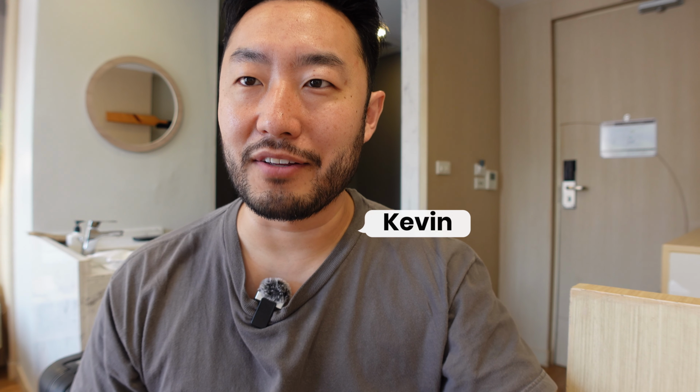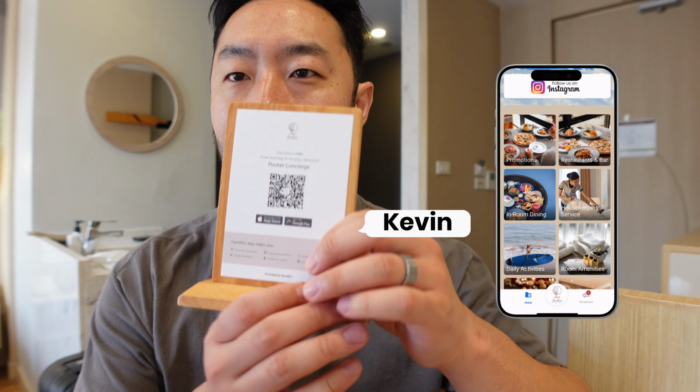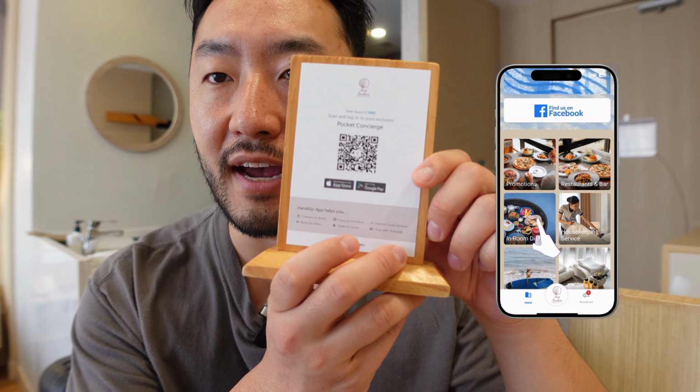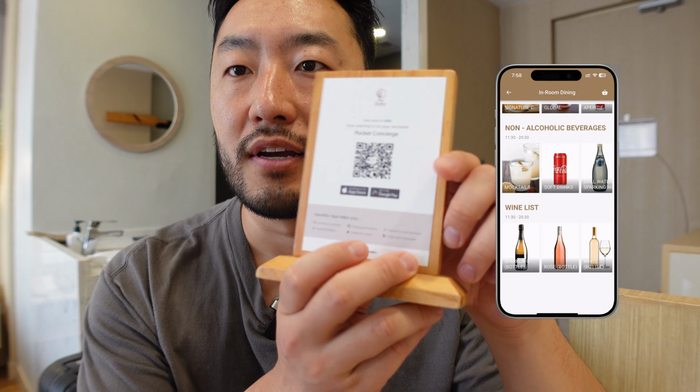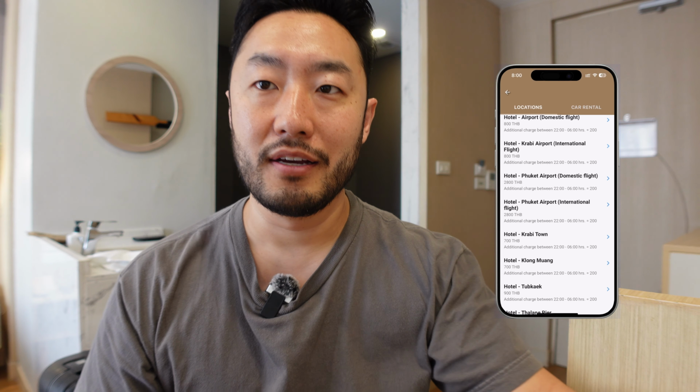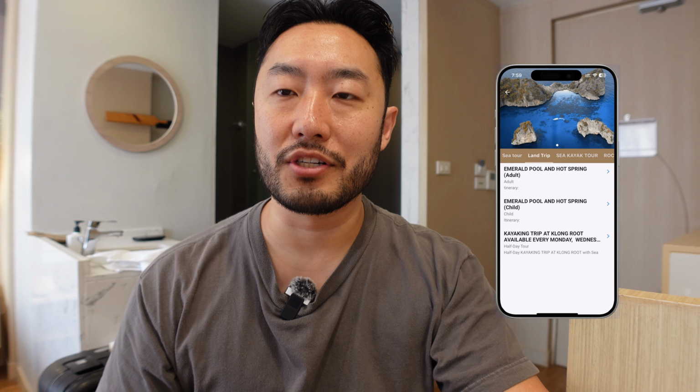One cool thing about this hotel, they have this app here. It's called Pocket Concierge. Pretty much you can do everything with this app. You can order room service, you can order amenities, you can book transportation, you could book excursions. Pretty much everything in the hotel, all the information about the hotel is done through this app. So it's pretty high tech.